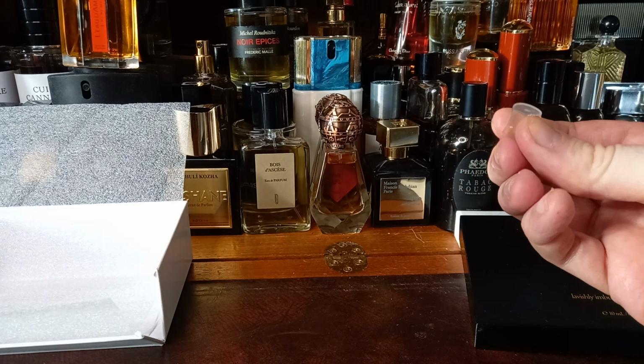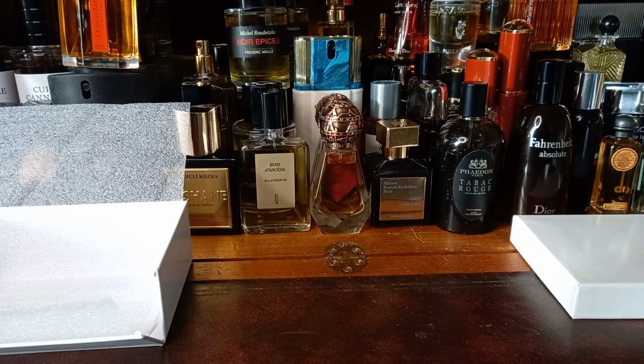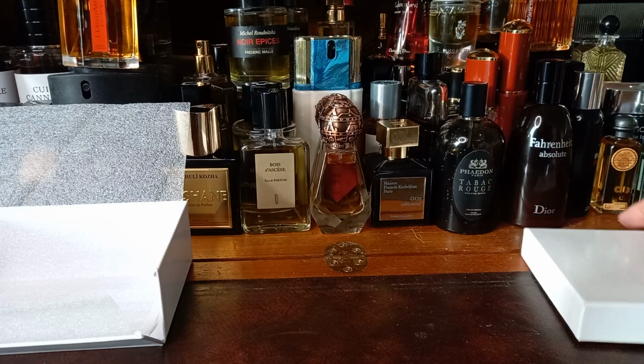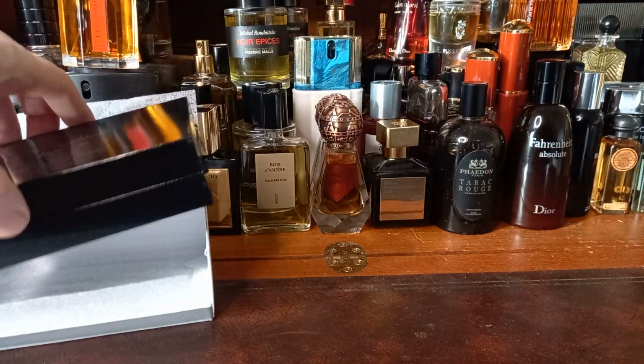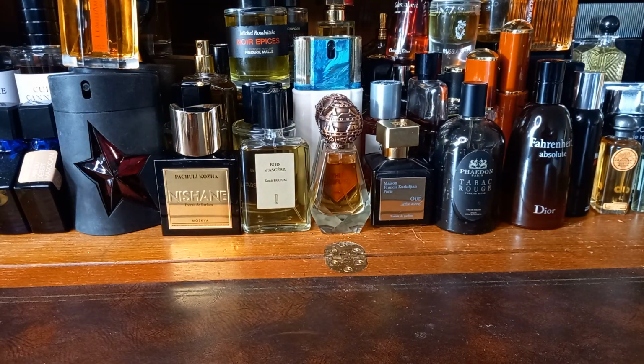Here is one of the caps off the Strangelove presentation. That's not great when you're paying that kind of money, but not to worry. There'll be a first impressions on these when I get round to it. We will have to see. I don't know if this brand has been sending out perfumes to people, but they've been everywhere recently. So I bought mine, be left in no doubt. So you will get my opinion, not the opinion of someone who wants me to say something nice, as is always the case.